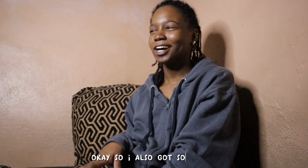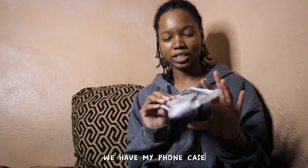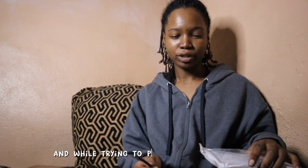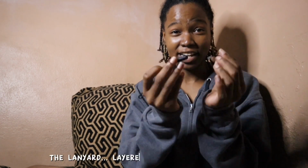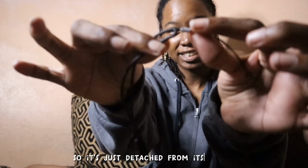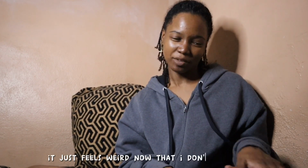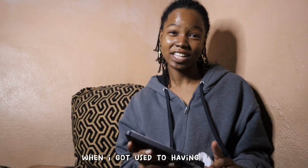Okay, so I also got some accessories. This cute little sling shoulder bag. Inside of it, we have my phone case. I was babysitting and the baby sat on my phone, and while trying to pull it from under her butt, the lanyard came off. So it's just detached from its owner. But I really love the case. I'll use it regardless of if it doesn't have the lanyard. It just feels weird now that I don't have it on when I got used to having it on.